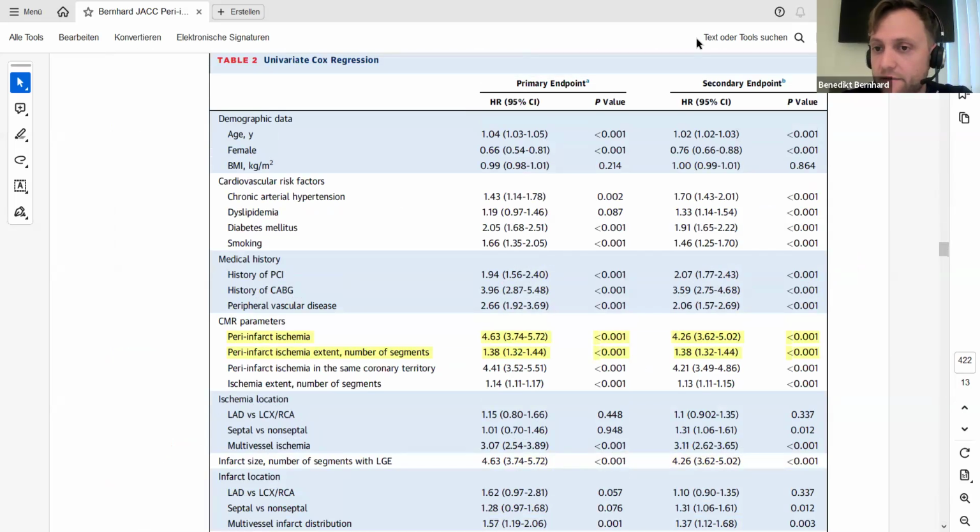There are many things that are not very surprising. For example, a higher age was associated with both endpoints. However, I'd like to bring your attention to these 2 lines where you see the univariate Cox regression analysis results for peri-infarct ischemia and also peri-infarct ischemia extent by the number of involved AHA segments. And here you can see that peri-infarct ischemia was associated to the primary endpoint of acute MI and death with a hazard ratio of 4.6, and to the secondary endpoint with a hazard ratio of 4.3. Consistently, also the extent of peri-infarct ischemia was associated with both endpoints with a hazard ratio of about 1.4.